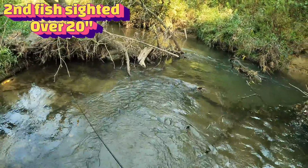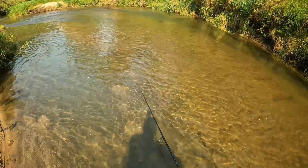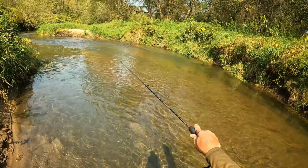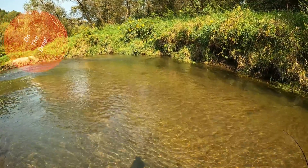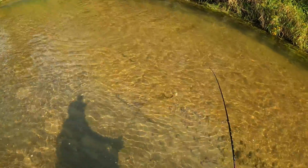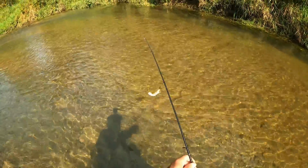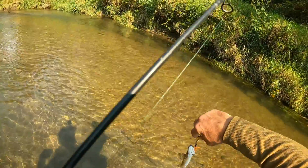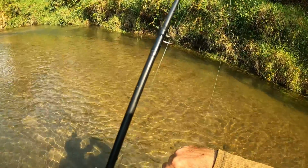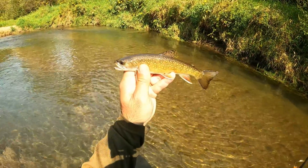There's a big fish. I bet. That was not the first one that I saw though. There's one drop. It's a little brookie probably. Yeah, it is. Little brookie on the drop. My hand is wet, folks. And we got that little brookie on the drop. Cute fish.